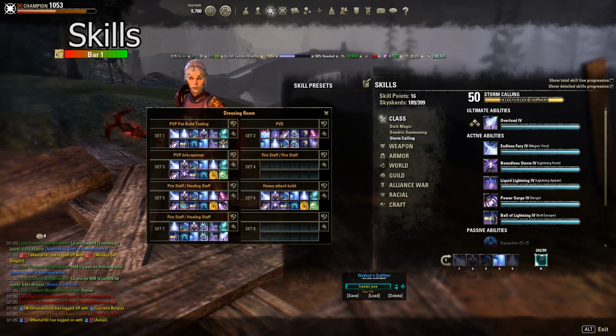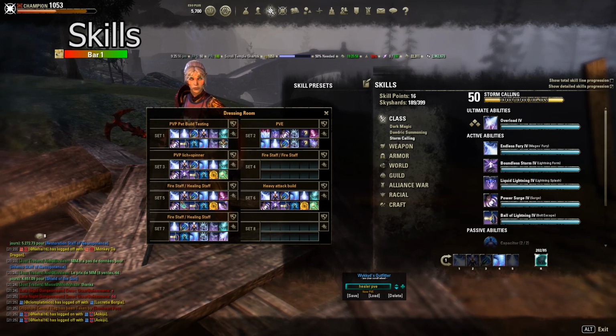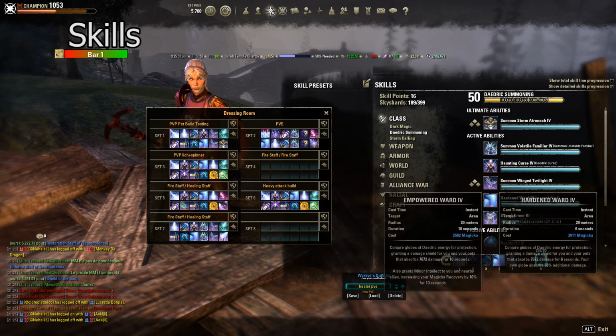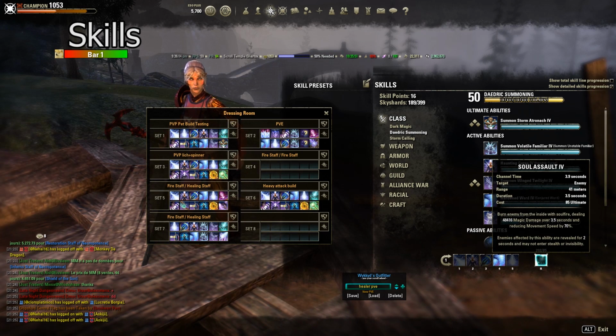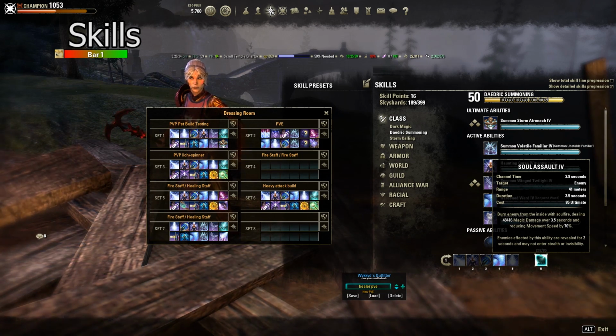The front bar is interesting. Okay, so there are a few methods you can go. I highly recommend you use Soul Assault because I feel like this is the only skill you can use to kill off Nightblade. Other than this, you're going to have trouble killing Nightblade because you're a heavy attack build. Soul Assault will reveal the enemy for 2 seconds and they can't cloak. So I feel like this is one of the methods to minimize the downside of this build, because against Nightblade this build isn't that great. I tried it already, I'll be honest, but against everything else, this build is pretty decent.